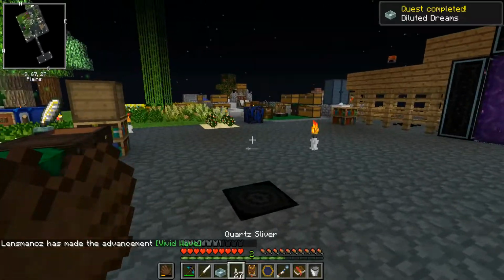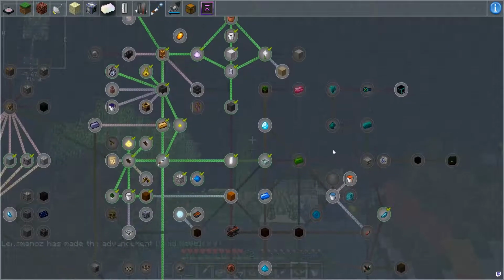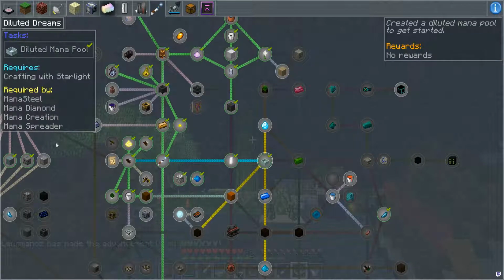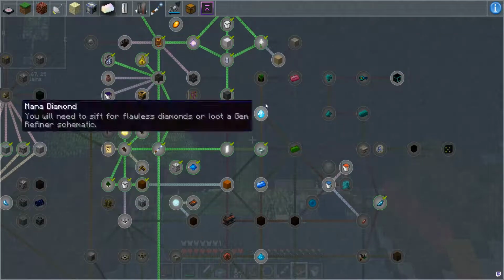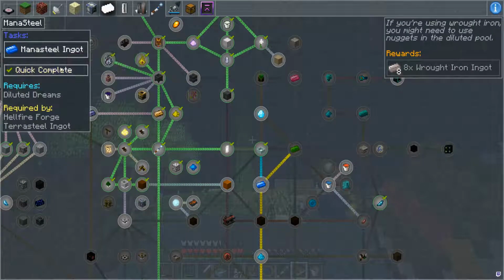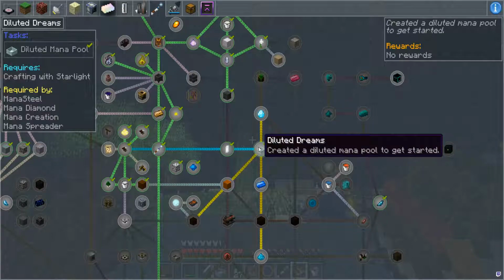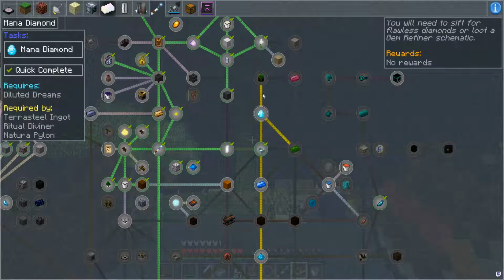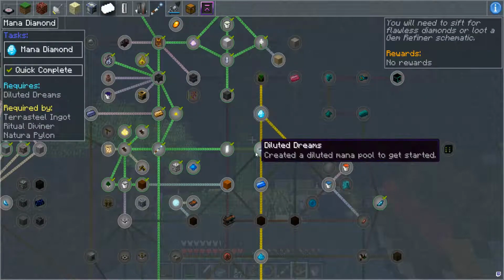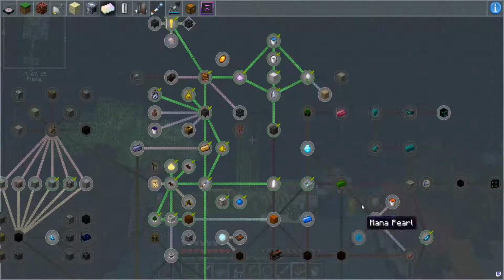One diluted mana pool. So that opens up a few things over here. So this will give us no rewards, that's fine. We've got a few things. We can now do mana diamonds. We can now do mana steel, but we're going to need mana. So assuming that it's created similarly the same way, guessing we need to now start looking at generating flowers.